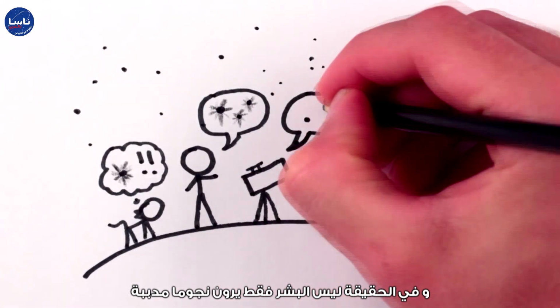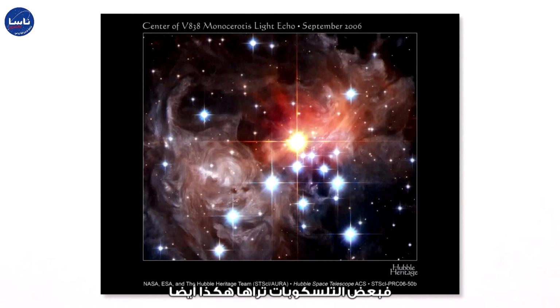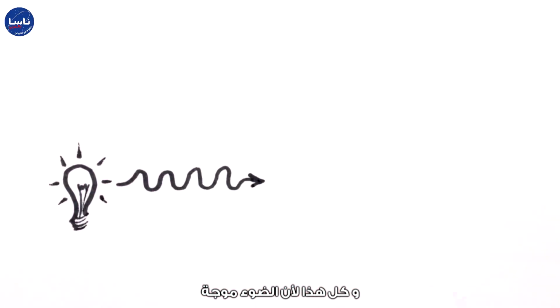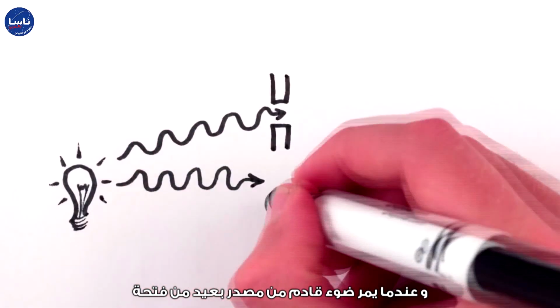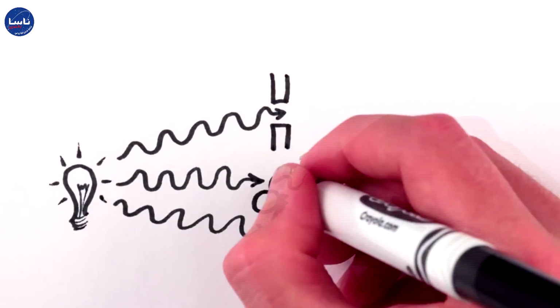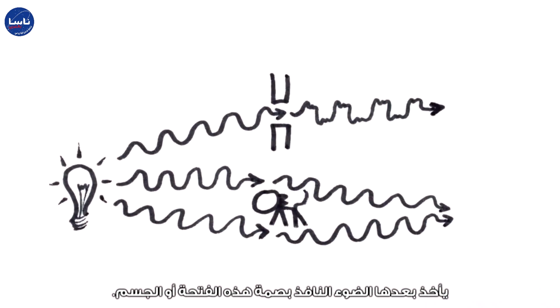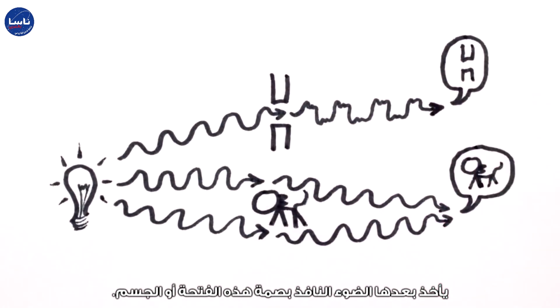In fact, it's not just humans that see pointy stars. Some telescopes see them that way, too. This is all because light is a wave. When light from a distant source passes through an opening or around an object, its waves are bounced or bent slightly and interfere with each other, so the passing light picks up an imprint of that opening or object.